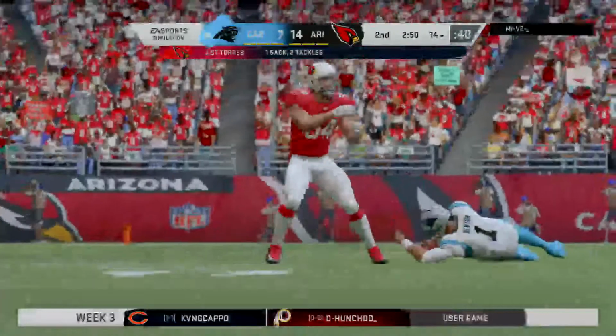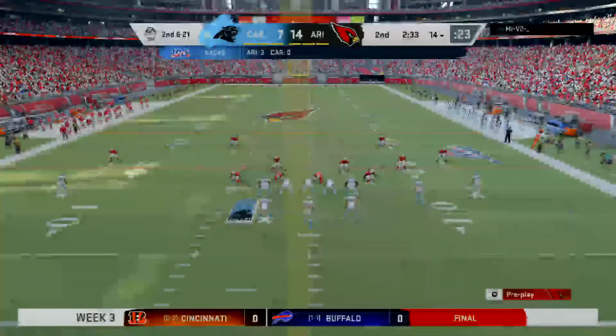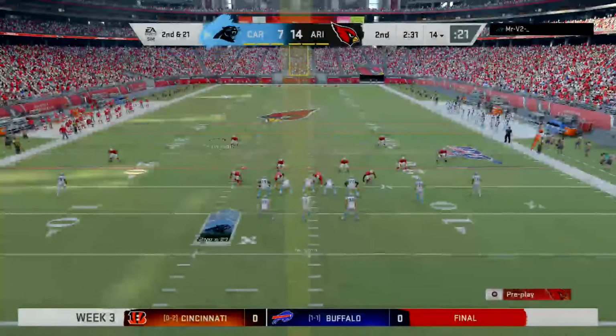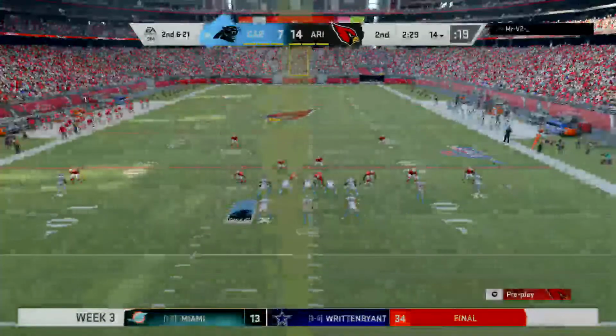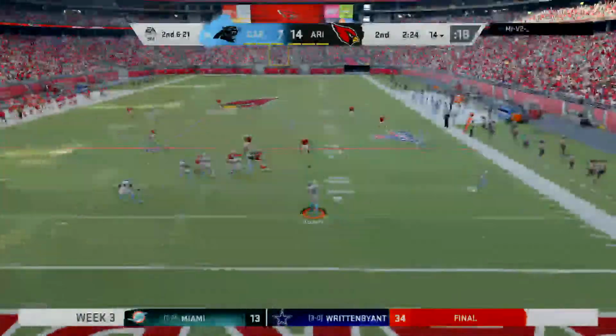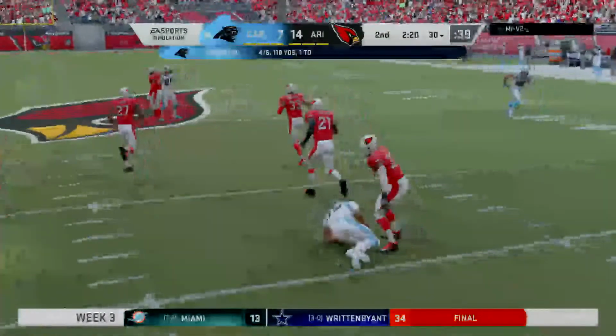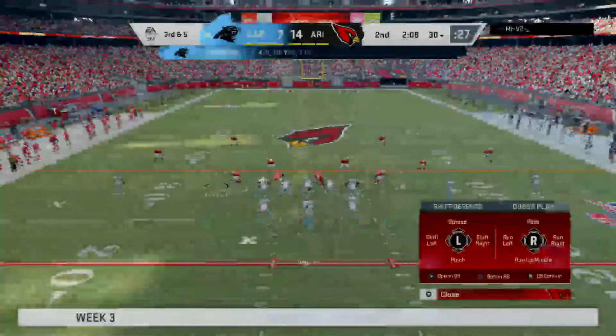Nowhere to escape, and he goes down. Sacks, a growing theme in this first half. This is second and long. Now Newton. Now he's got the hook up to Moore. And he'll be brought down right at the 30 here.